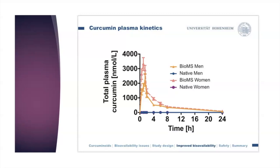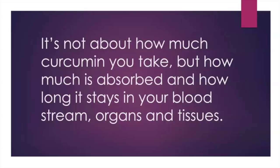What I always say is that this is what I had always hoped curcumin could be, but I'd never seen it before. And now I'm so excited that we're finally seeing these things that we knew curcumin could do, and we're finally seeing it happen because VIDAFY with the bioMS technology has solved the bioavailability issue with curcumin. Because after all, it's not about how much curcumin you take. We have people taking thousands and thousands of milligrams, but it's how much is absorbed, how long it stays in your bloodstream, in your organs, and in your tissues. That's what it's all about, right?